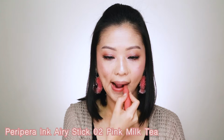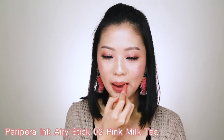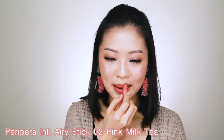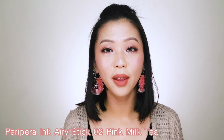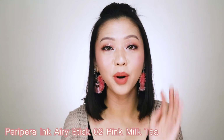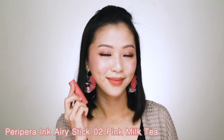This is Peripera Ink Airy Stick in number 02. Formula is a bit consistent. Upon first application, it's a little bit sheer, but you can definitely build it up. So number 2 is just a little bit deeper than number 1, but I find that they're in the same wearable orange family.